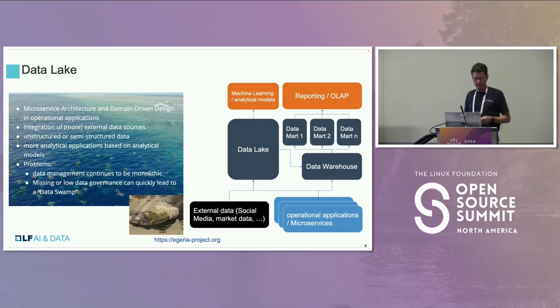What is even difficult to do there is data governance. Metadata management is not easy to do there because we have many, many different sources which we want to integrate. On the operational side, we have new approaches, new architectures going in the direction of microservice architecture, for instance, so we don't have only one system, but many systems which we have to integrate. We have more external data, for instance social media data and market data, which we have to integrate, and this is not easy to control in a data governance form: which data comes into the data lake.